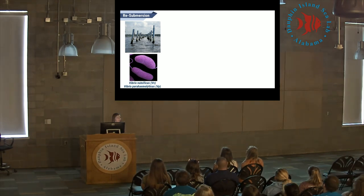But during these routine handling practices, those oysters are actually removed from the water for extended periods of time, and this can actually cause an increased health risk from Vibrio bacteria. For those of you that don't know, Vibrio are naturally found in estuarine waters, and they are pathogenic bacteria to human.